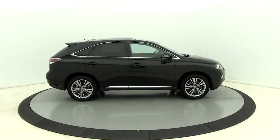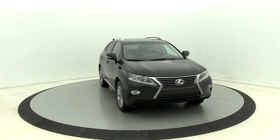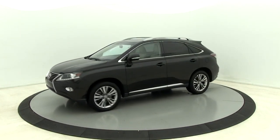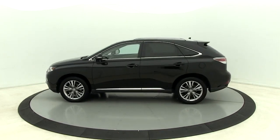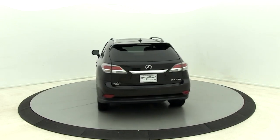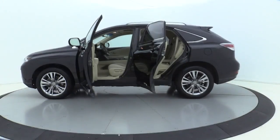Stop by and take a look at the 2013 Lexus RX. The Lexus RX offers a spacious interior with an extremely high level of quality. The RX is the perfect fit for those looking for fuel efficiency, a wide variety of safety and technology features, and that luxury feel. This vehicle has less than 140,000 miles.